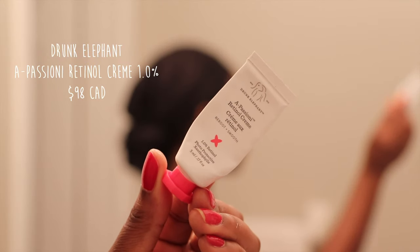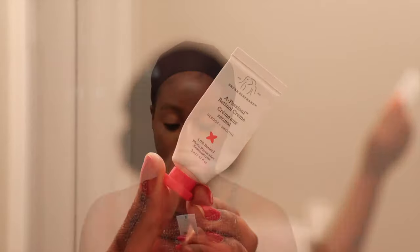But anyways, after the clinical trial was over, in early 2020 is when I started taking vitamins for my skin. And the retinol that I decided to use at that time was the Drunk Elephant retinol. Do I still have it? This is the Drunk Elephant A-Passioni Retinol Cream, 1% retinol.